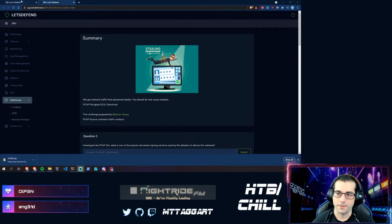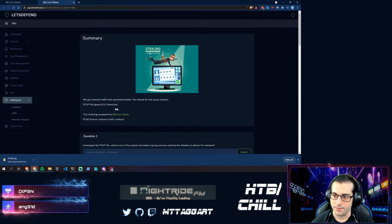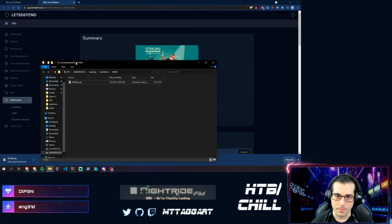So here we are in LetsDefend.io. I've decided that I wanted to start with a quick defer. So I've grabbed this infection with Cobalt Strike, the password stealer. And we have a packet capture that I've downloaded that we're going to play with. Here is the packet capture.